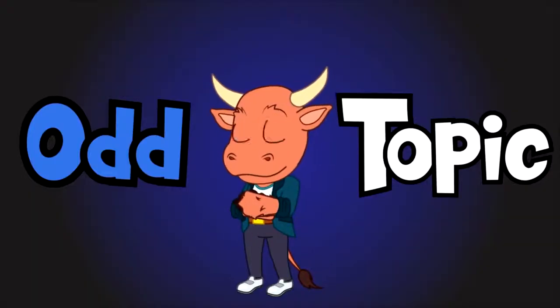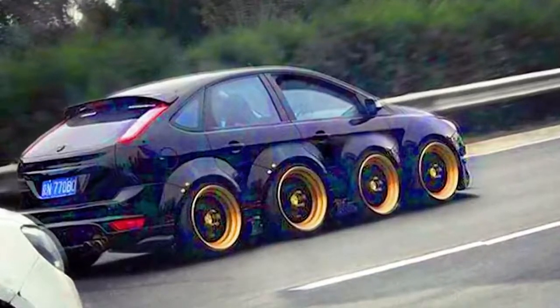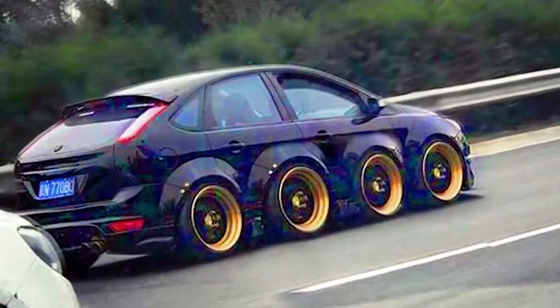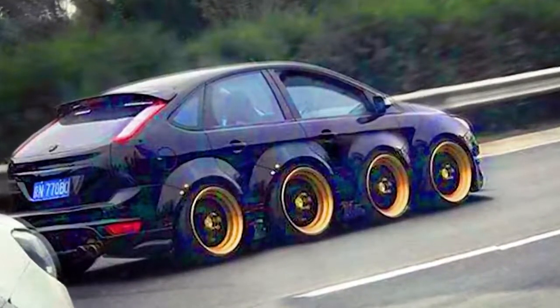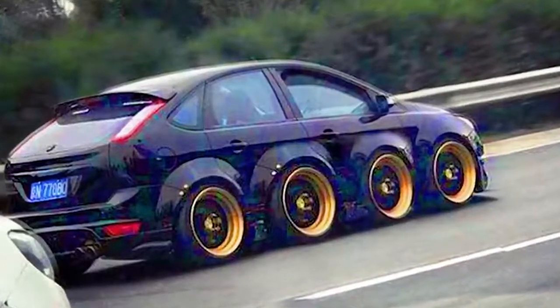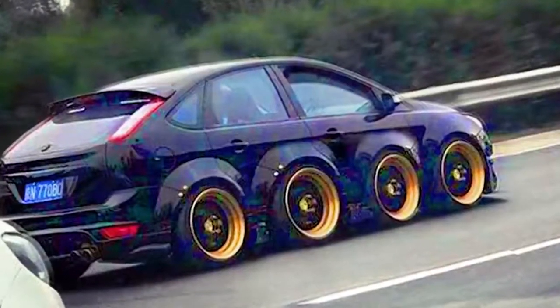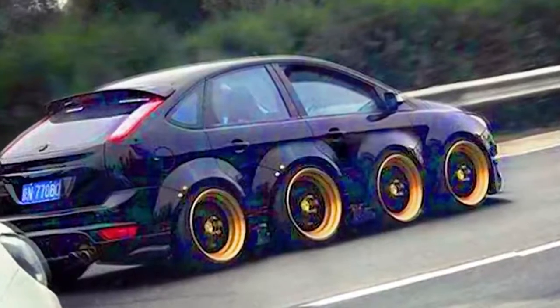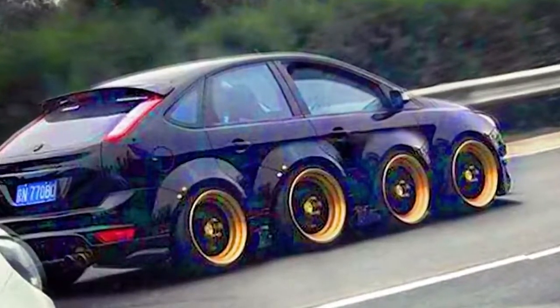Now it's time for the odd topic. I mean, quite why a car needs so many wheels, we have no idea, but there we have it. This car's actually a prototype made by some mad genius who is slowly working toward recreating the Batmobile from the Christopher Nolan era of the Batman movies. He has previously made the Batmobile from the Tim Burton era of Batman movies, and this is his next project.